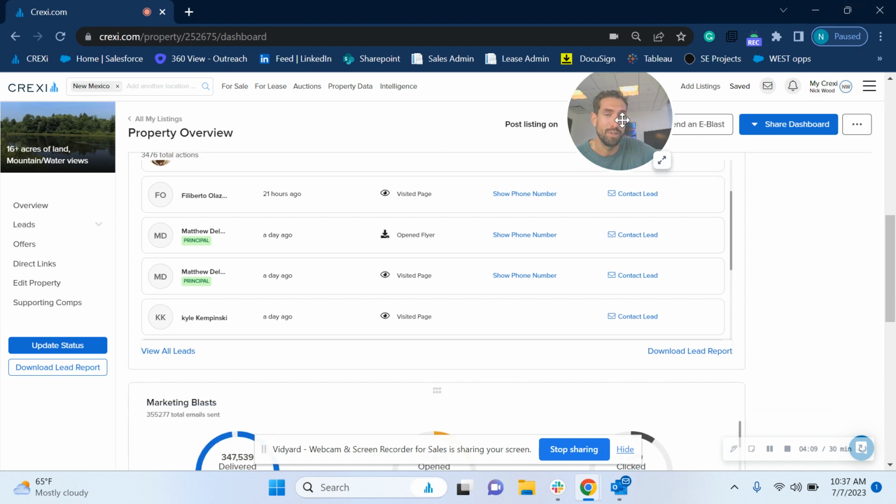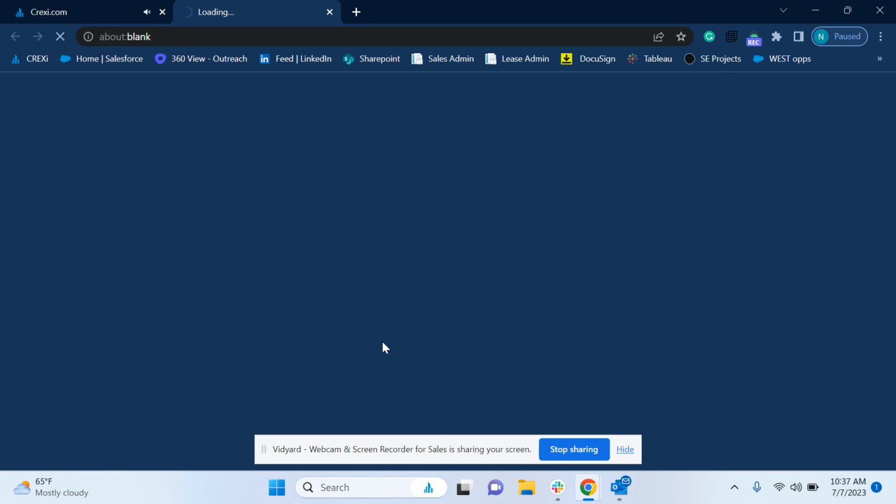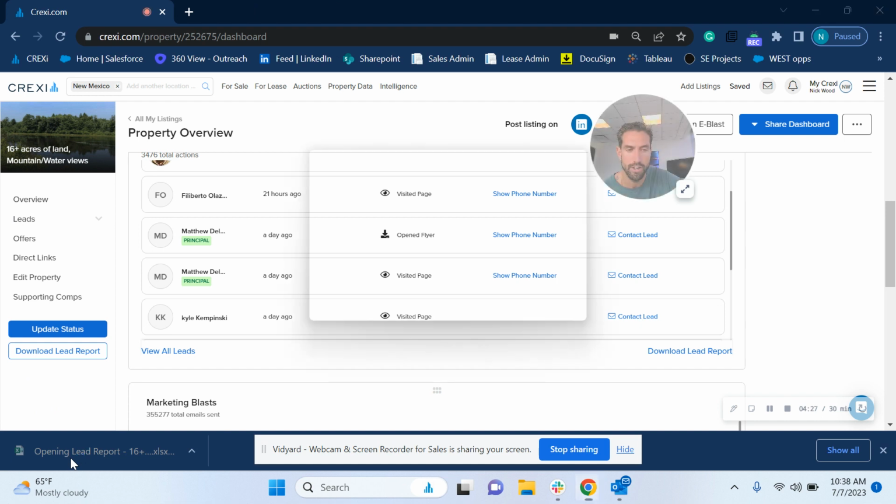And how we're going to help you build that database even more is that you can download every single lead that comes in. So if I hit download lead report, I'm going to download an Excel sheet of every lead for this particular listing. So once this pulls up, taking a little long on me here. I know I'm trying to be quick.